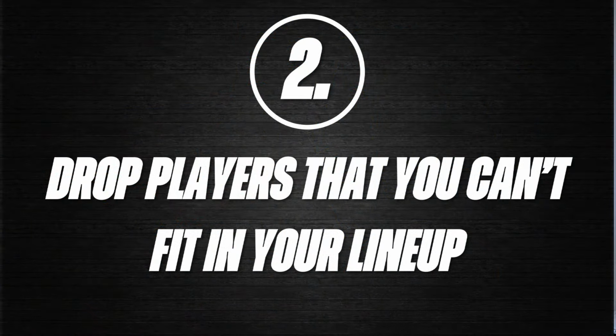And that brings me to my second tip, guys. Drop players that you can't fit in your lineup. I want you to go through your lineup each and every day and see if there's ever a day where there's guys that are just going to be sitting on your bench. If there's a guy who's going to be sitting on your bench 1 or more days, it may be worth swapping him for someone that you would never be benching. As long as the quality of the player is similar, it's definitely something that you can consider doing, and trying to maximize the amount of games that you're playing this week is a really, really good way to ensure victory.